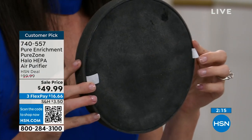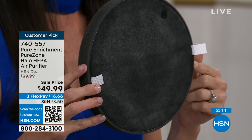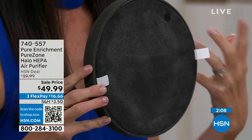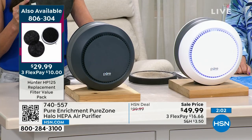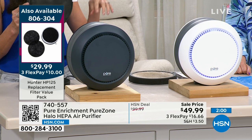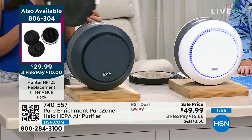Nice. But this was dust that my kids would have been breathing in their room throughout the night. I was noticing that they were waking up with a bit of a cough, that they had this scratchy throat, that their eyes were dry. And then for us, we ended up putting Pure Enrichment Halo in all the bedrooms, and everybody was sleeping better. And I started noticing this.